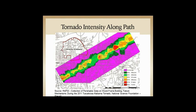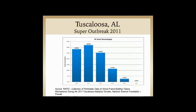So, even the homes built in the area impacted would have fared better had some attention to this technology been paid. And in some cases it has been. I'm going to show you some photos later where some buildings were built with this in mind. The area percentages here in that study area showing 31% was EF1.